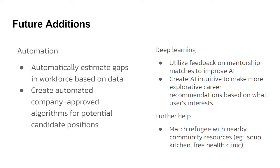We would like to do a little bit more in the future. I've actually been speaking with my teammates. We want to keep working on this after the hackathon is over. Automatically estimate gaps in the workforce based on data, create automated company-approved algorithms for potential candidate positions, as well as utilizing feedback on mentorship matches to improve the AI, creating AI intuitive enough to make career recommendations based on what a user's interests are, and matching a refugee with nearby community resources, if they need a soup kitchen or a free health clinic or something like that.